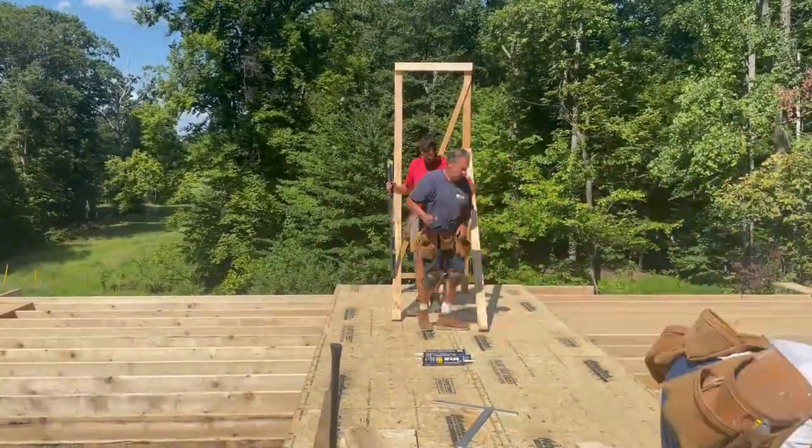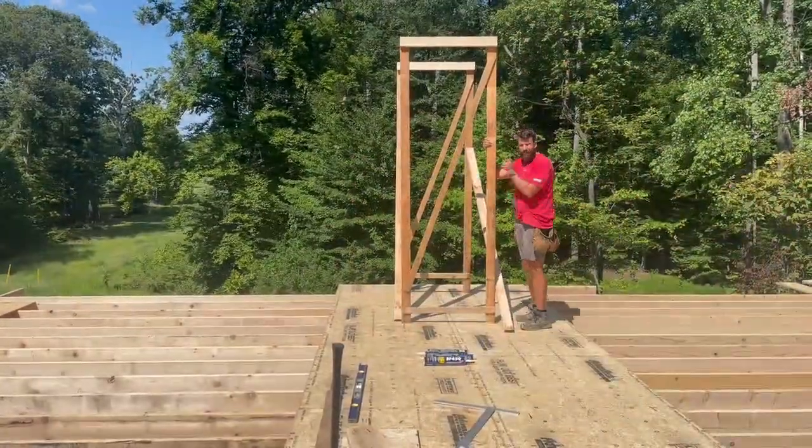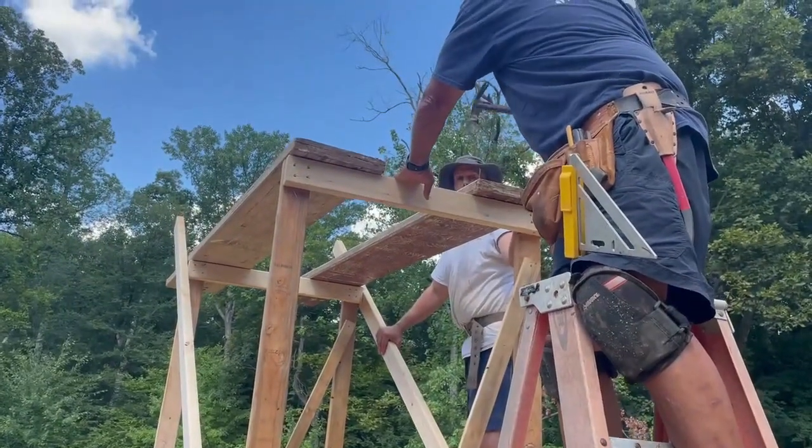Our next steps are to start building the scaffolding for the roof. We'll set the ridge next episode. Let's build a house.